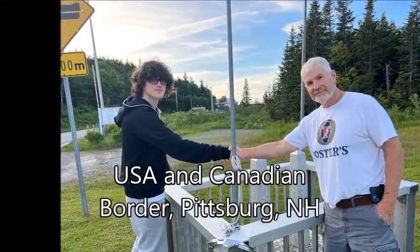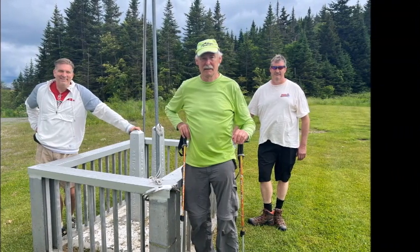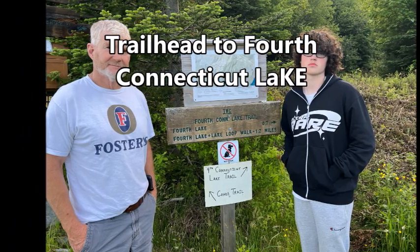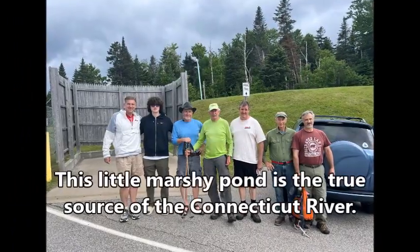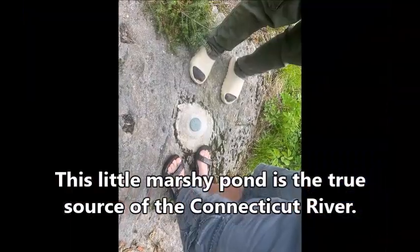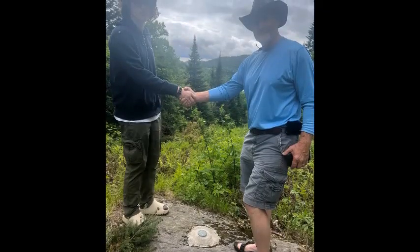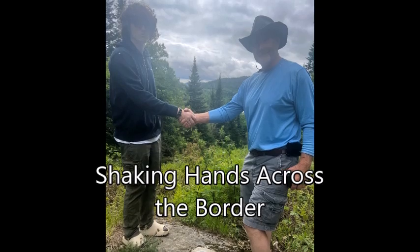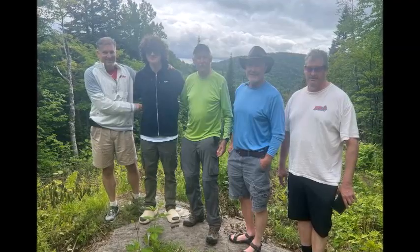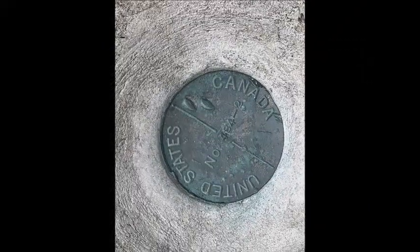The Fourth Connecticut Lake, located up on a hill on the Canadian border, is not as well known because it is not visible from the road. This little marshy pond is the true source of the Connecticut River. The Fourth Connecticut Lake is a protected nature preserve located on the U.S. side of the U.S.-Canadian border. The nature conservancy holds a conservation easement that safeguards the 78-acre preserve and the surrounding forest.